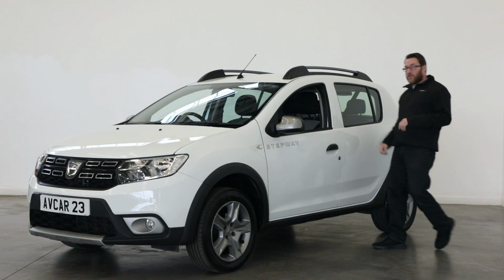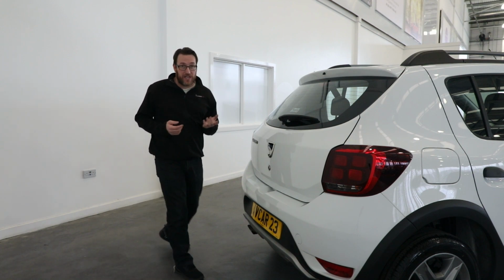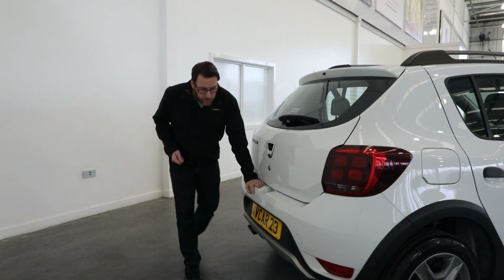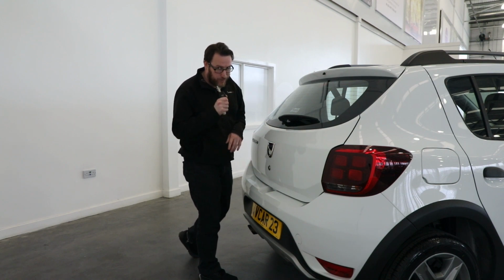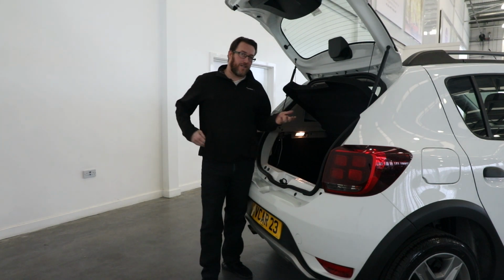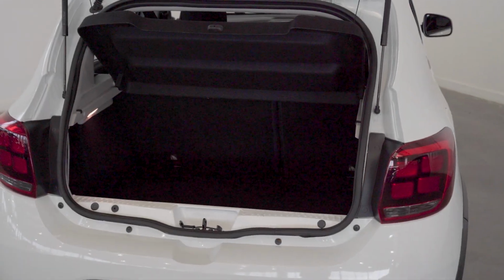Speaking of the back, let's take a look round here. Just like the rest of the car, it's not the most offensive looking car in the world. I have seen much worse looking rear ends than this. We've got body coloured bumpers, which is actually pretty good, and the boot is a decent size. However, on this particular model, you do need the key to open it. On the newer models and the higher specs, it comes integrated with the central locking, so you don't need to do that. Boot-wise, it's actually a really, really good size.